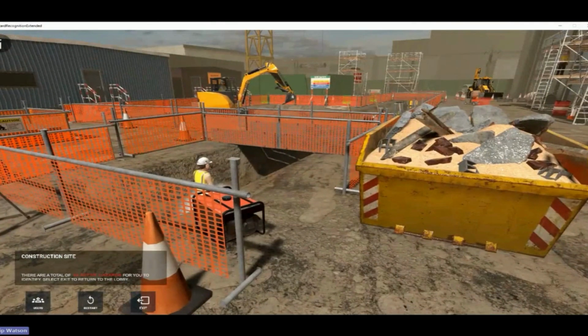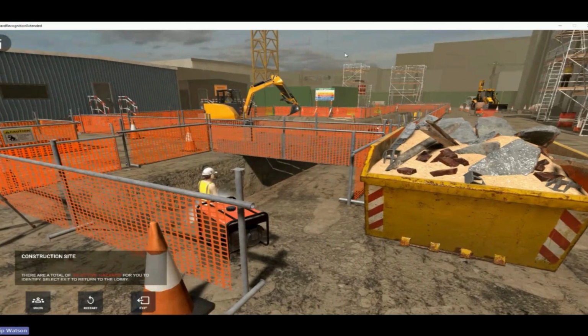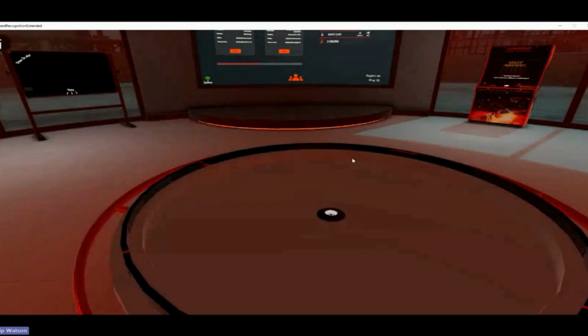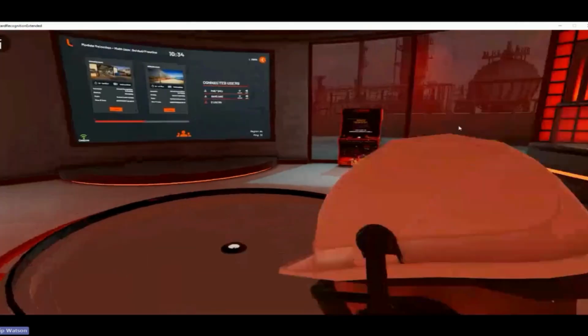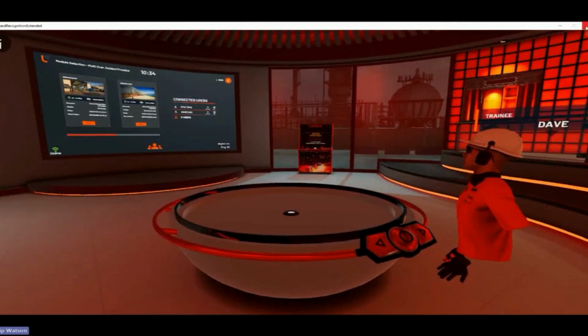What we'll do now is actually jump out of this 360 degree scenario and we'll go into a different scenario and show you what safety skills is. Safety skills is a much more interactive scenario. So it's very much picking up things, snapping them in place, doing a much more end-to-end process than what we call an exploratory scenario, which is what this hazard recognition is.